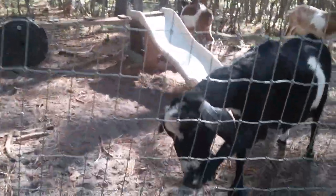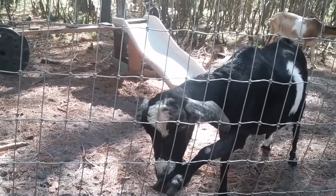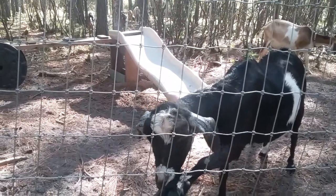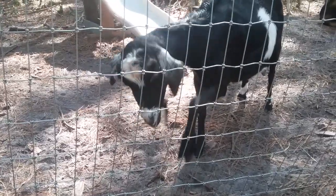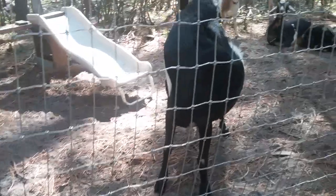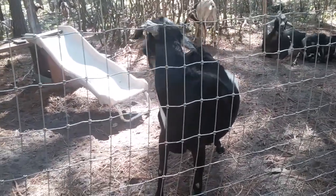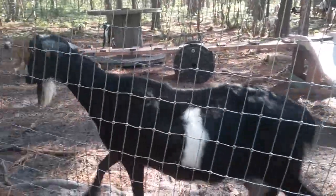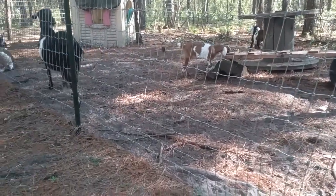Hi, Oreo. You bad girl. Giving Mommy a hard time on the milk stand. Yeah, she's been not horrible, but she hasn't been doing great ever since the neighbor's dog came over and everybody got upset. She has not done well on the milk stand since, because it happened while she was on the milk stand and all our dogs went nuts. So ever since then, she has not done well.